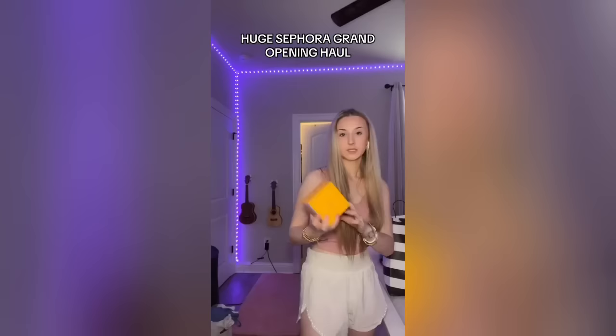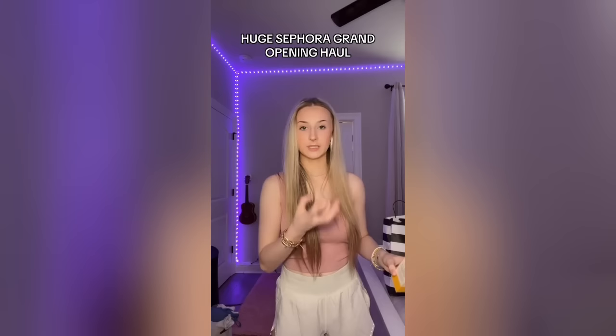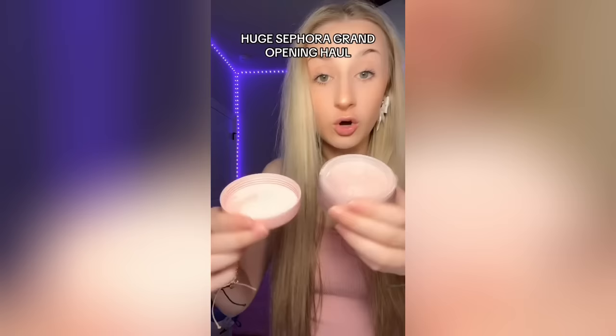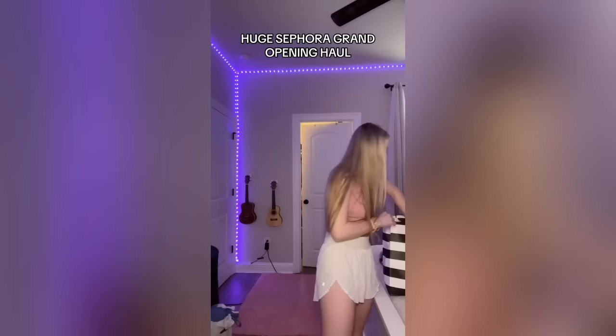Next, I got the Sol de Janeiro Boom Boom Bum Bum. The scrub honestly has so much more scent in it than the cream. And then I got the Sol de Janeiro hair oil, and then the one size ultra pink powder that he just came out with, and it is so good. It's so amazing. I've already started using it. I need to go faster. I got a load of stuff.